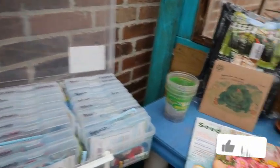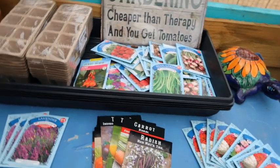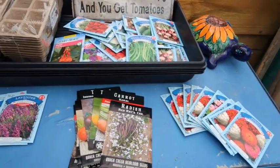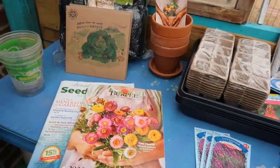But that is it today, and like I said, I'm going to get started on these seeds later today, and we'll hopefully get them under some grow lights, and I will share that with you.